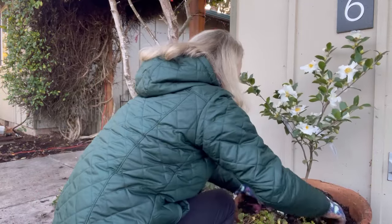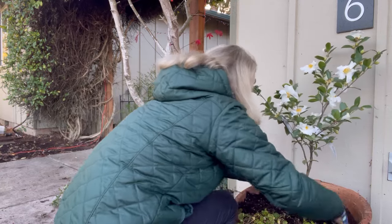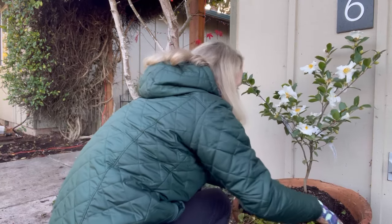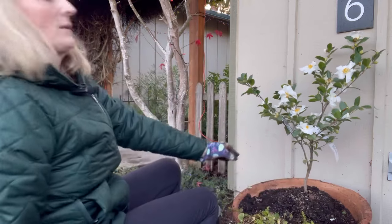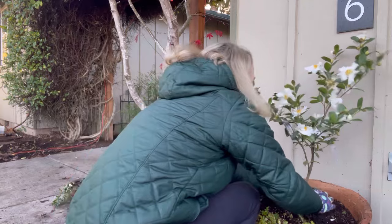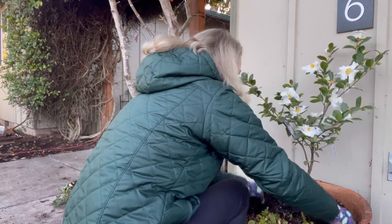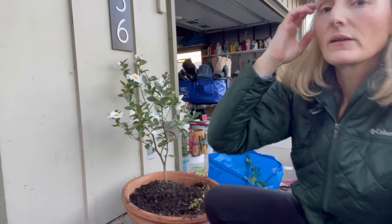Pretty good. I might still need to go grab some more soil. Yeah, I think I'm going to need some more fresh soil. So that's all right though. I'm gonna grab my clippers, and I want to put my cyclamen in here. So I'm gonna grab my clippers and some more soil to get this right.